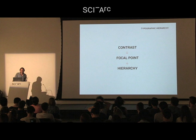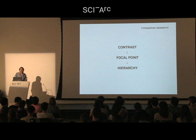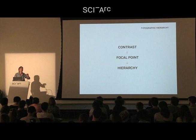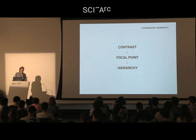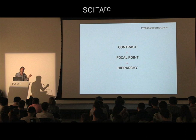And the way hierarchy is created is by creating focal points, right? Where does your eye go first? That's a focal point. There are multiples, like maybe there's a primary focal point and then a couple secondary, et cetera. And focal points are in turn created by contrasts, like contrast in something small versus something big, something that's black and white and something that's colorful, something that's thin versus something that's thick.